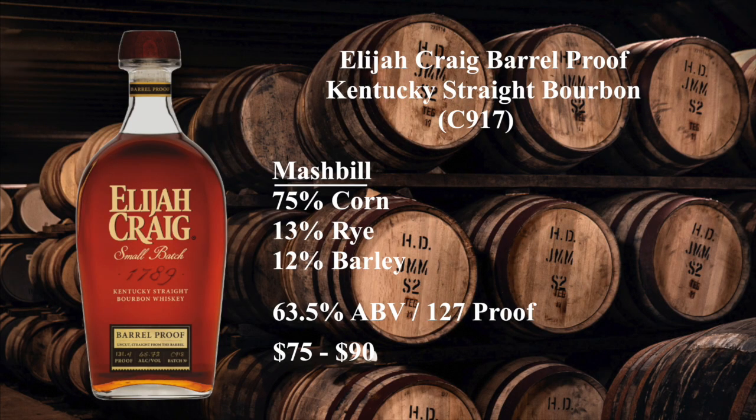Coming in at number 6 is Elijah Craig Barrel Proof Kentucky Straight Bourbon. They're aged 8 to 12 years. The mash bill is 75% corn, 13% rye, and 12% barley. I have C917, which is bottled at 63.5% alcohol by volume, and these sell for anywhere between $75 and $90.